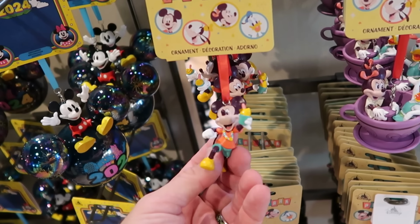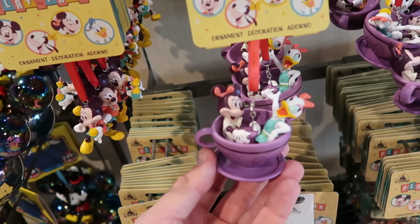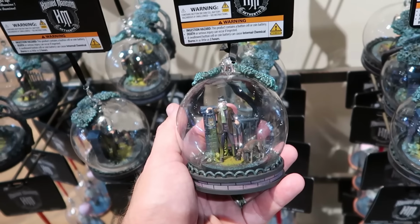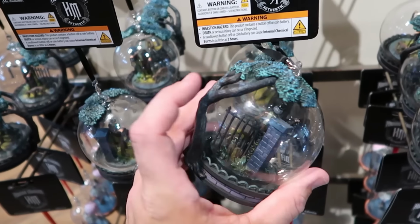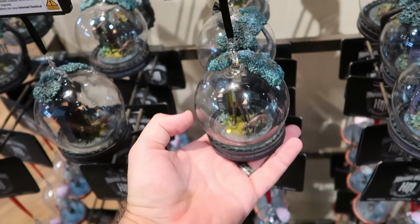A couple different offerings from the Play in the Park collection. We have Mickey Mouse holding a Dole Whip, but how adorable is this one with Minnie and Daisy Duck inside of the teacup. And they also just released a whole bunch of brand new Haunted Mansion Christmas ornaments. This one actually lights up as well. The tree is on the outside. It has the little tab here where you can pull it and then light up the Christmas ornament.